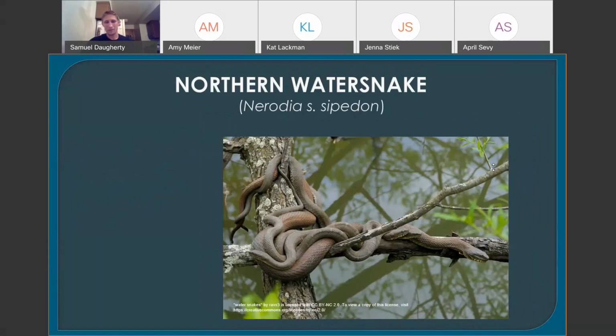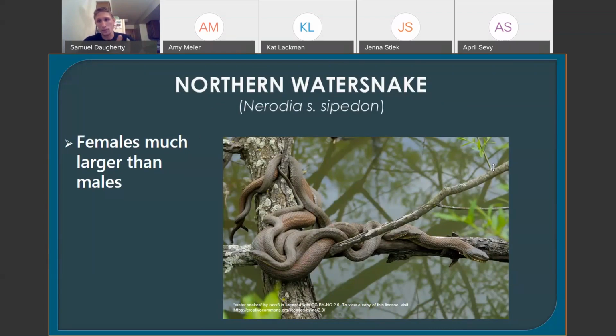All right, so water snakes and many other snakes are what you call sexually dimorphic. So the males and females don't look quite the same. There's some difference about them. In water snakes, the females are fairly larger than the males. The main reason for that is probably because they can carry more offspring that way. So a larger female is able to produce more offspring, both because she can hold more fat bodies to nourish them and create them, as well as just having more body cavity space to store them.